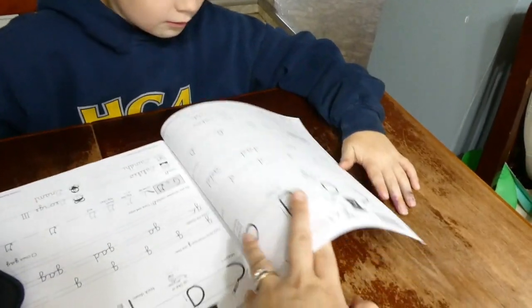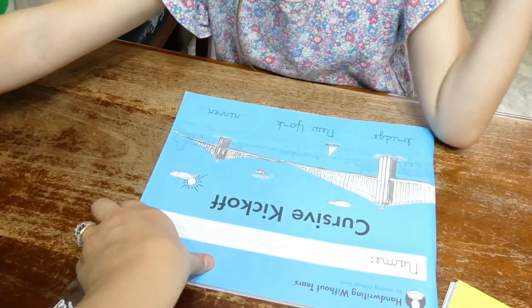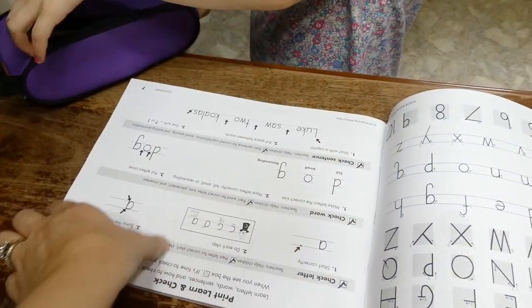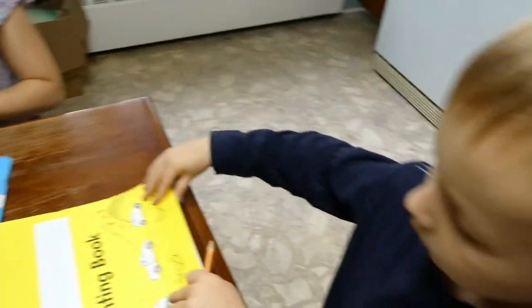Everybody has new writing books. We're doing Handwriting Without Tears, so Elijah's learning more about cursive. Charity is just starting cursive this year. Hold on, I'm just going to show everybody. She starts by doing some printing, and then a little bit later on, she gets into doing some cursive.